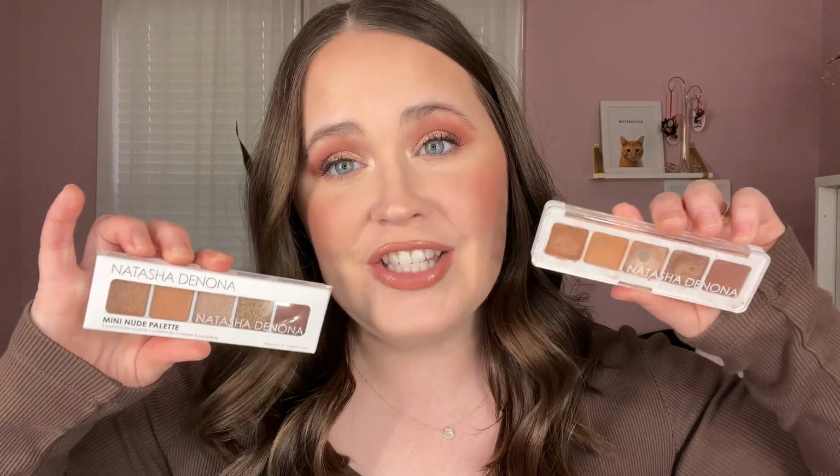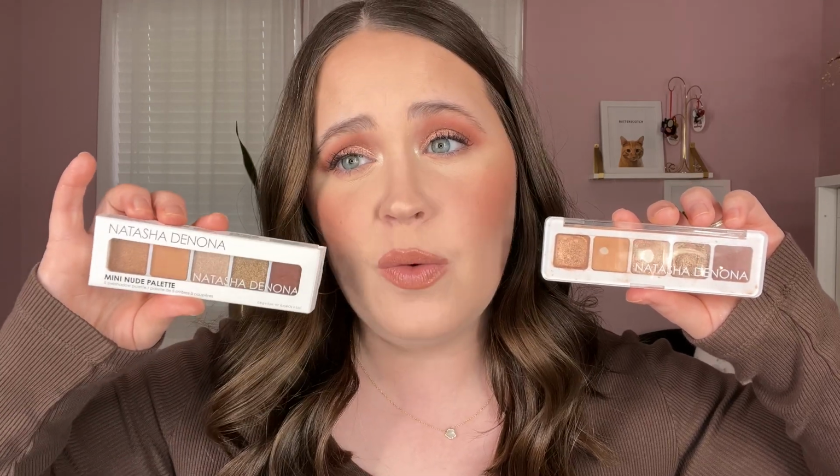I love this so much that I rebought it, because as you can see, 2 of the shades have big pans in them, and it's a little bit on the older side, so I just kind of wanted a new fresh palette to start using. I'm going to retire this one after this video. I know I said that in the palette declutter video, but I really am going to retire it at this point.